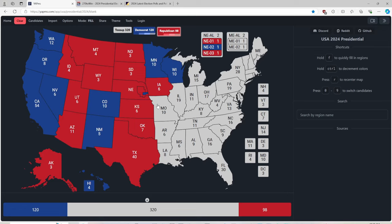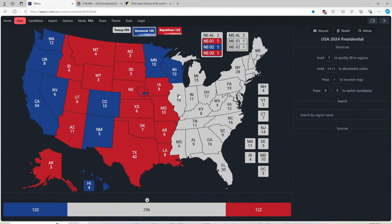Missouri with 10 electoral votes is red for Donald J. Trump. Arkansas with 6 electoral votes is red for Donald J. Trump. Louisiana with 8 electoral votes is red for Donald J. Trump. Illinois with 19 electoral votes is blue for Kamala Harris.